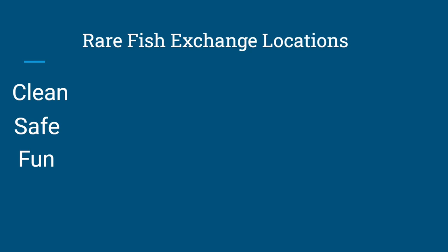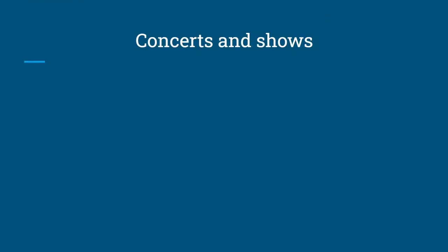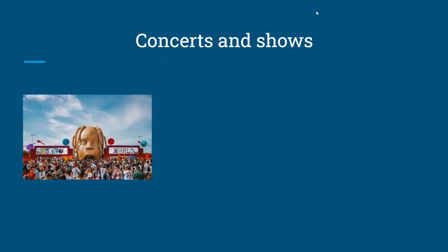Now, here's some examples of where you could go for an exchange. Concerts and shows. There's a lot of great concerts and shows out there for which you can do your exchange. Like one of my personal favorite concerts, which is extremely safe, fun, and absolutely cleanly, Astroworld. Oh my lord. The exchange I had at Astroworld was perfect. It was one of the greatest exchanges I've ever had. I made so much money and so did everyone else. It was perfect. I don't think anyone lost a dime. The second you enter that place and you start that exchange, you're not going to lose a dime, bud. It was truly magical.